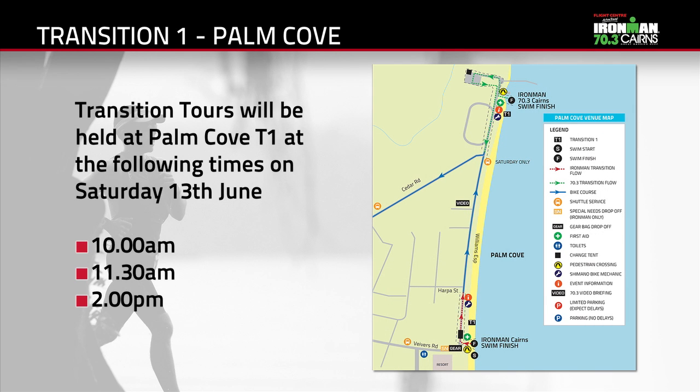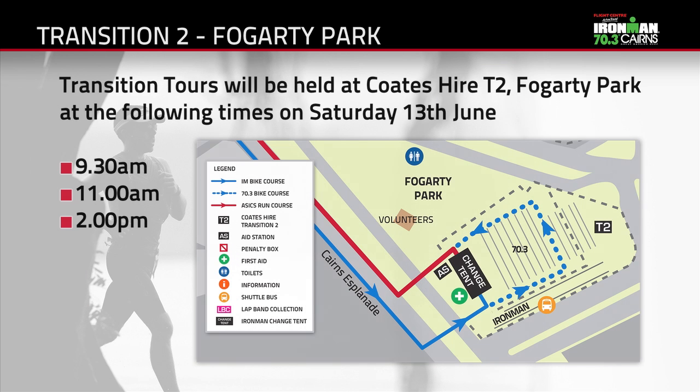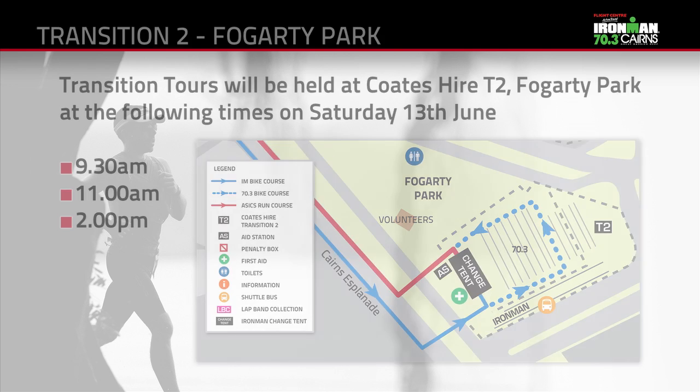Please make sure you're aware of the flow of each transition. T1 at Palm Cove will be where the change from swim to bike occurs. There'll be 3 transition tours on Saturday, which will help with any questions you have. T1 tours will be held at 10 a.m, 11:30 a.m, and 2 p.m. Coates Hire T2 at FOGARTY Park will be where you change from bike to run. There'll be 3 transition tours held on Saturday, which will help with any questions you have. Coates Hire T2 tours will be held at 9:30 a.m, 11 a.m, and 2 p.m.